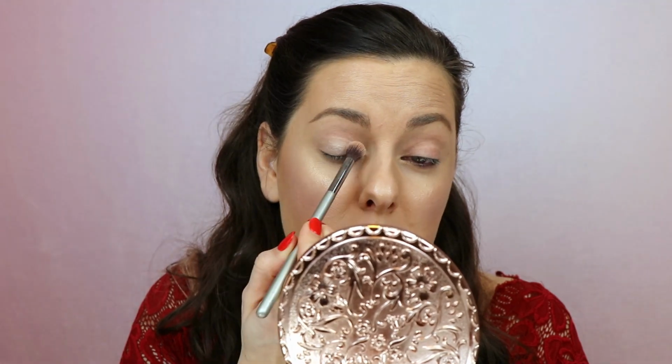So going in, I am actually going to start with a clean brush and dip into this shade called Firefly, which is this top one here. And it's like a nice little champagne kind of color. It's light, and it does brighten up the eye just a bit. I do like to start with just a lighter color for this.